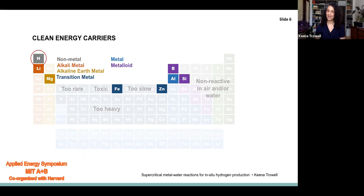And here we also see hydrogen, and hydrogen is a fuel that doesn't have to produce greenhouse gases. We can make hydrogen by electrolyzing water with clean electricity, and then use that hydrogen in a fuel cell or burn it in air where it only produces water as a byproduct.